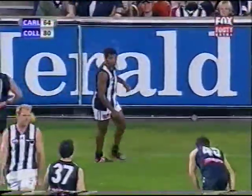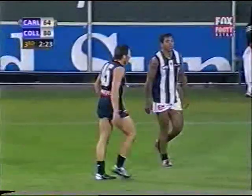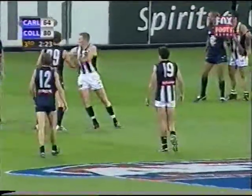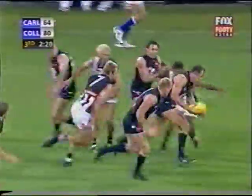Slips a handpass away this time, intended for Davis. Too slick. Starting to run past the congestion now. You saw Leon Davis on the move there. Good pressure from Carlton, though, but they're just running past all the congestion and the likes now. They've got their running game happening here, Collingwood. Good test for the Blues.